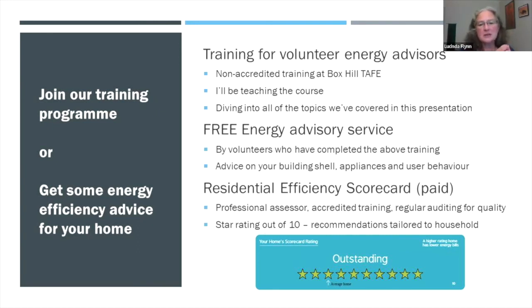Part of the course is learning the technical stuff, but another part of it will be going on some site visits and just having a go at figuring out how to match up potential upgrades with the person that's at that house. You definitely don't need to be a technical guru, but you do have to have a good understanding of how houses work.